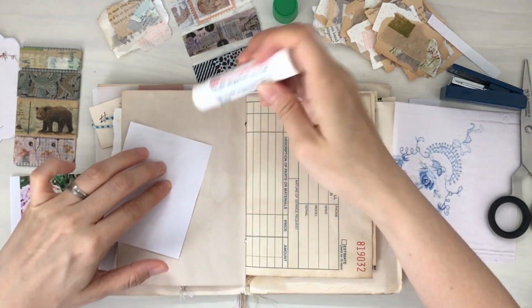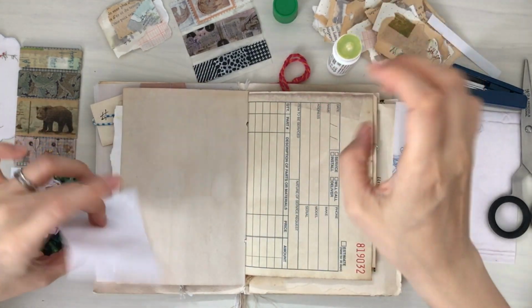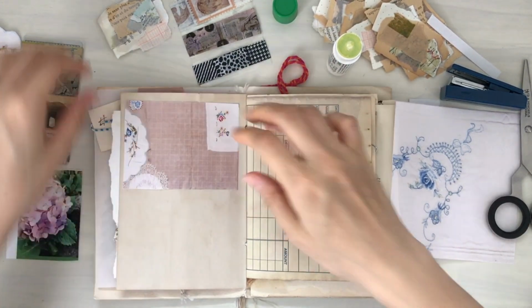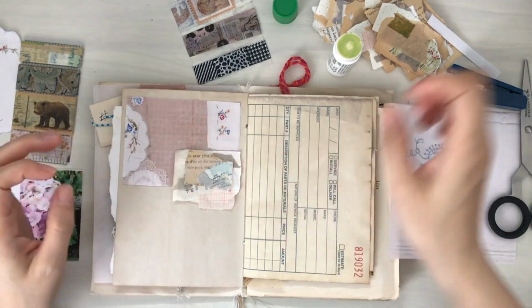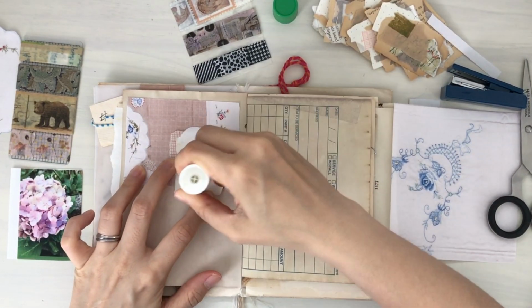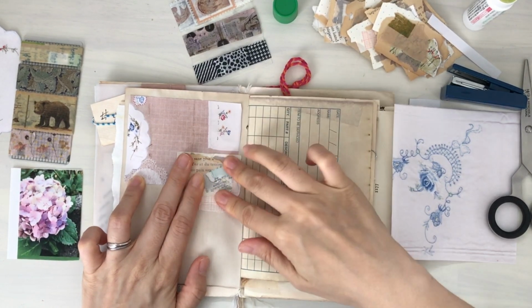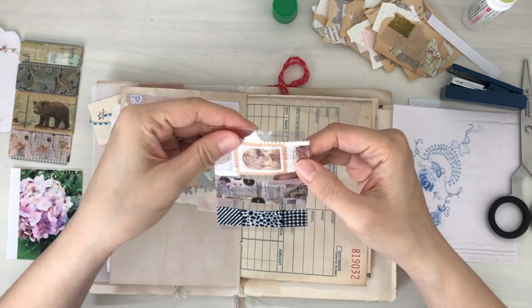Let me check back in my journal here to see what I actually wrote. So I did write about the hydrangea season in Japan and how beautiful they are here. I'm not a huge flower person, but the hydrangea season is absolutely beautiful here, and I really do enjoy it. I do have a little question for you at the end. I just need a little bit of help in terms of whether I should stick down the small little ephemera piece or not, so I'll probably come back at the end of the video.